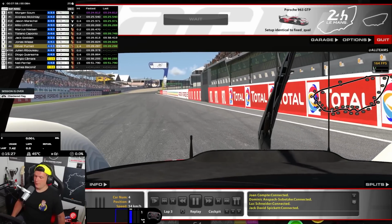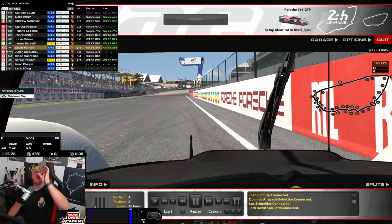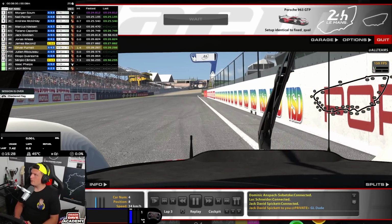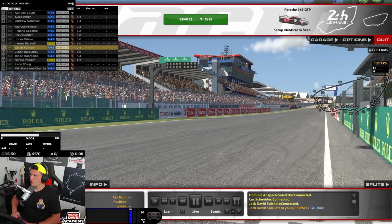So that might have to be something they look into, because that's a huge difference in fuel. And I think this car will just be picked for that sole reason alone, because if you can really use that amount of fuel less compared to the Porsche, then yeah, the Porsche is in big trouble.